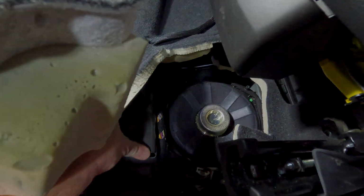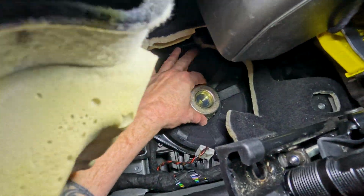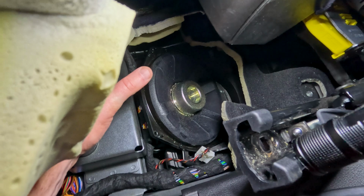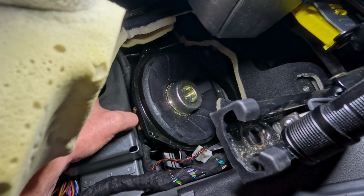So cross your fingers. All right, we got lucky. You can see it's already half sitting out. You just lift it up and out of the box that it's in. Let me get this out, then I'll show you the box container that it's in, so in case yours is glued down, you'll know what to do.